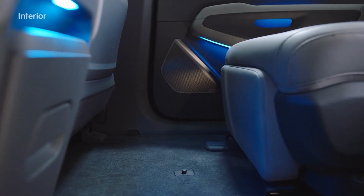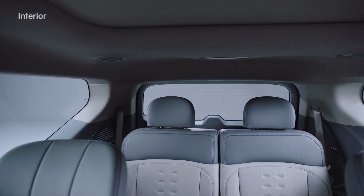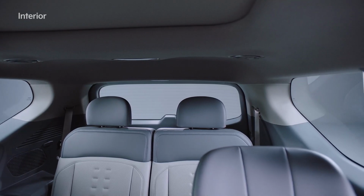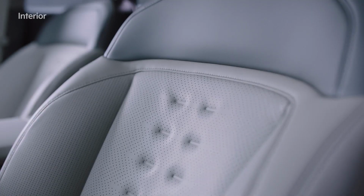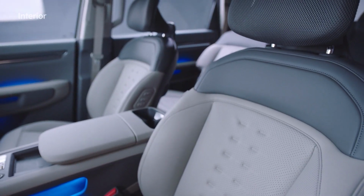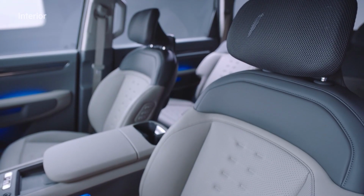The second row seats are provided with a flat floor, and for the third row seats, the sitting height and the headroom have been improved to create a more comfortable and open space. The interior materials are made from sustainable resources, providing a more comfortable and sophisticated mood with various seat patterns.